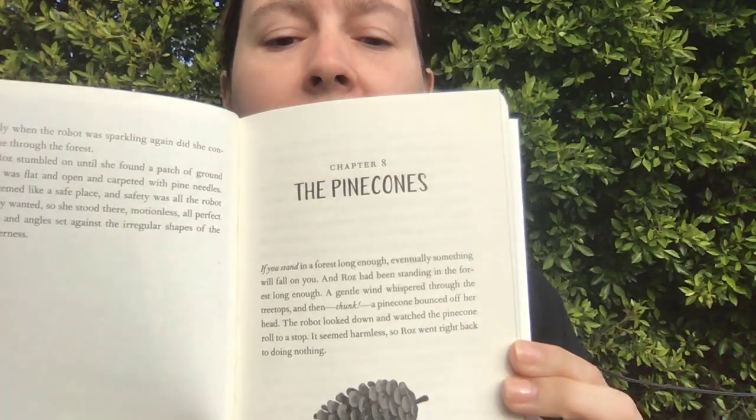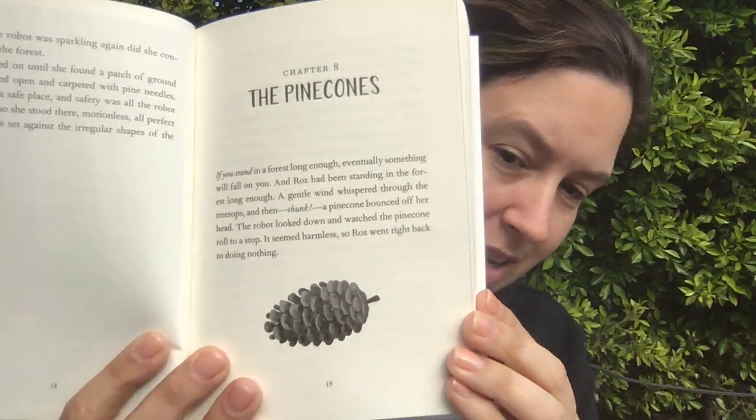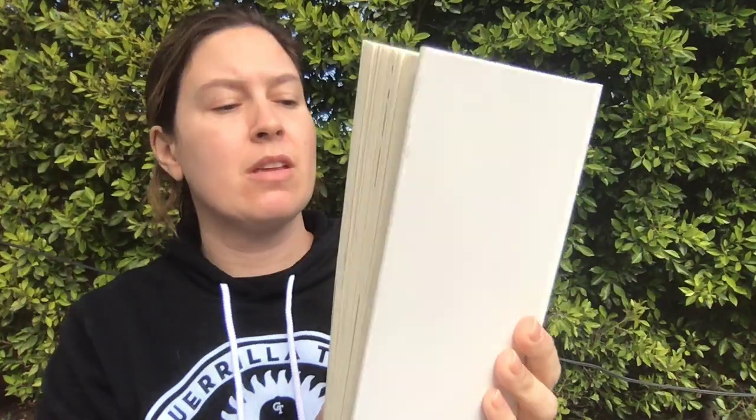And chapter 8 is called The Pine Cones, and you can see a pine cone right there. If you stand in a forest long enough, eventually something will fall on you. And Roz had been standing in the forest long enough. A gentle wind whispered through the treetops, and then, thunk, a pine cone bounced off her head. The robot looked down and watched the pine cone roll to a stop. It seemed harmless, so Roz went right back to doing nothing.